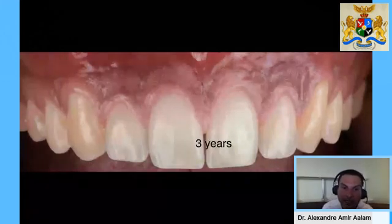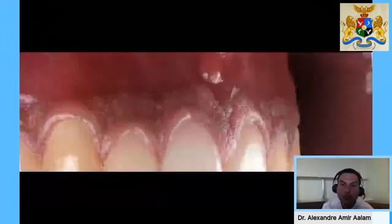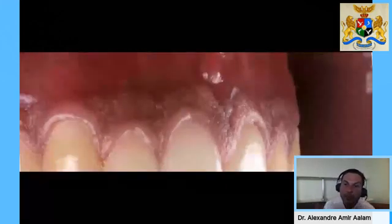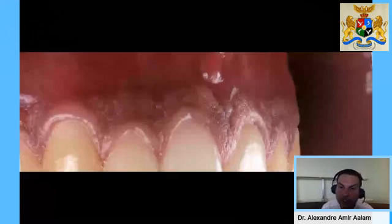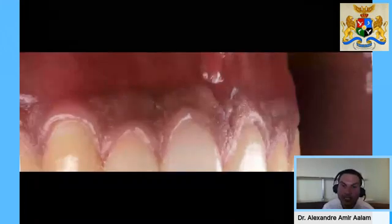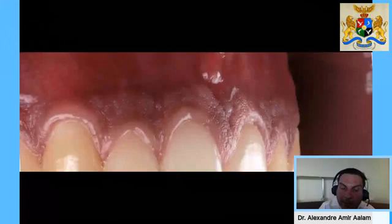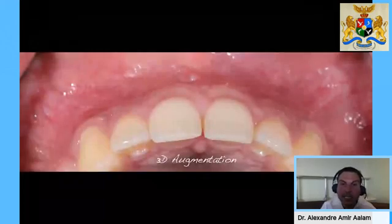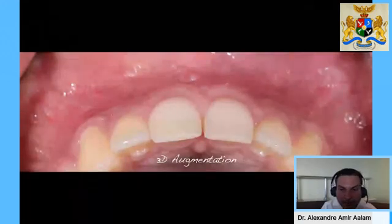You can see we're able to rebuild this wonderful amount of lost attachment apparatus for this patient, not only from a 2-dimensional aspect, which is the vertical aspect, but as well from a 3D aspect. And again, on the full version of this presentation, hopefully next time I will show you the volumetric changes that we have observed utilizing this technique, not only reducing the amount of root coverage loss, but as well improving the volumetric changes around those roots, hopefully by increasing the biotype of these patients and improving the long-term integration of the patient's dentition.